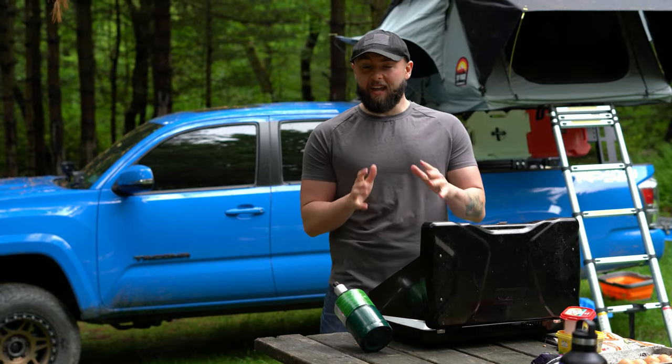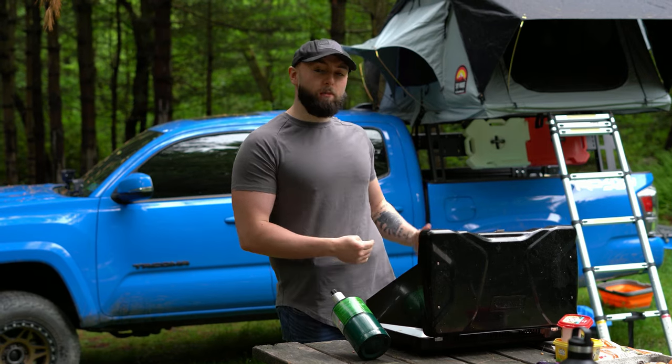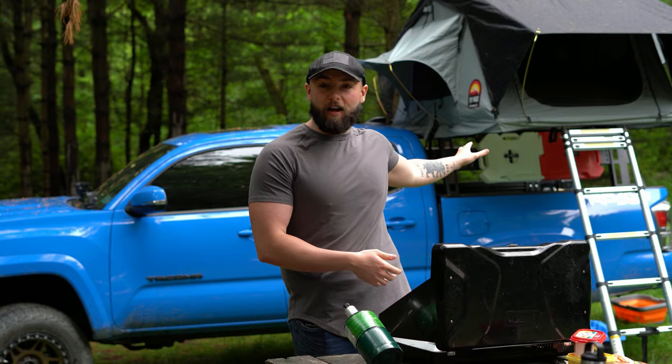Other than that, the tent stayed pretty dry. No wetness got in. We actually had the windows opened up to get a nice breeze in, and none of the rain blew in because of the way the rain flies are.